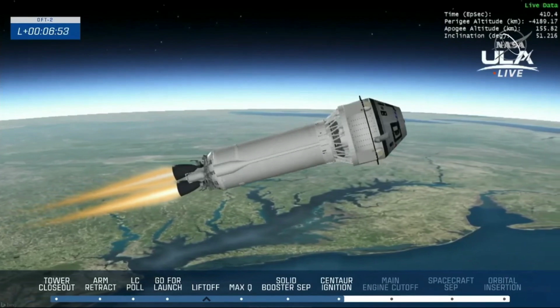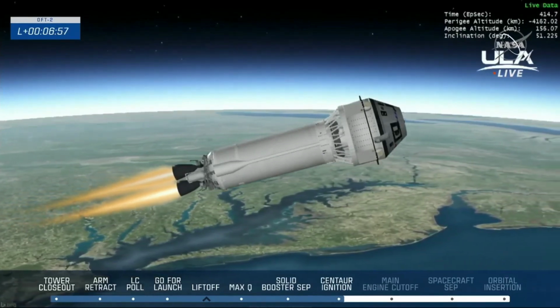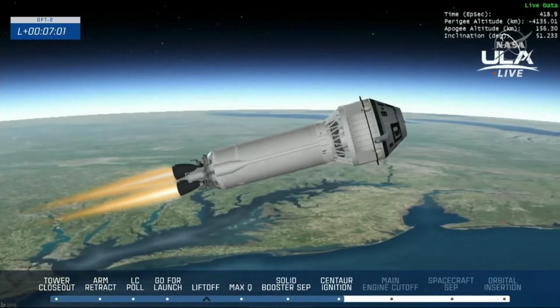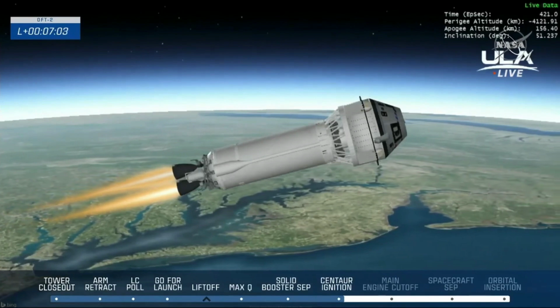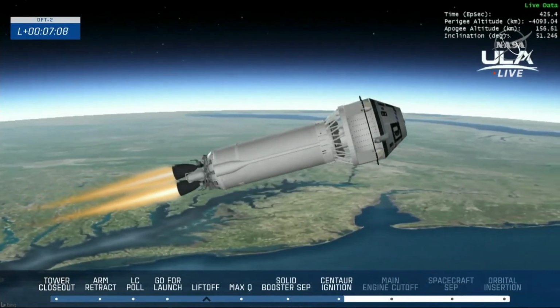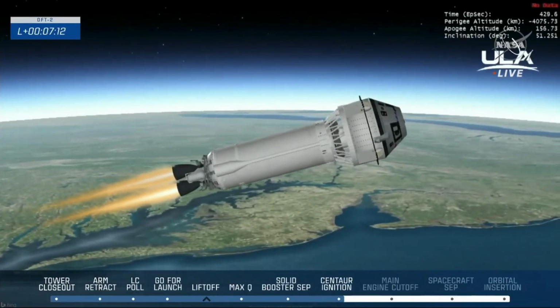We heard a report from ULA's team. We had a little bit of an overperformance on the booster, but that's a good thing. Centaur is more than capable of adjusting on the fly in its closed loop performance. Centaur pressures are stable. Centaur looks good.